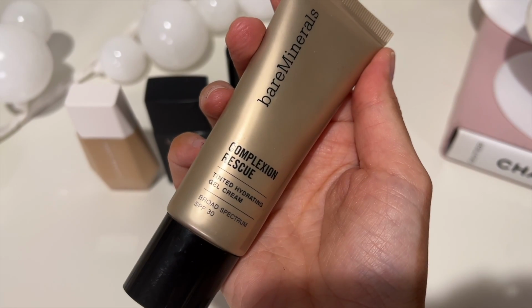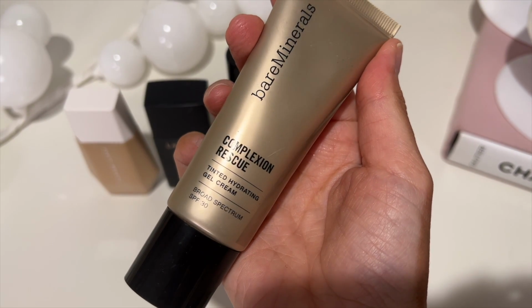In the light to medium coverage, I am loving the Bare Minerals Complexion Rescue Tinted Hydrating Gel Cream. This is SPF 30. This has been my go-to all year round, especially in the summertime, just because it's a one and done. It looks so good without a primer. It doesn't really even need to be set. It's just like a genius, genius product. Light coverage for those good skin days or for the summertime.